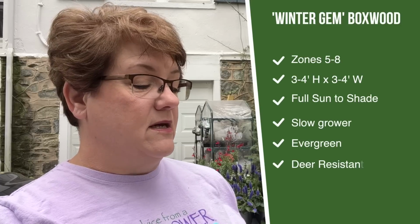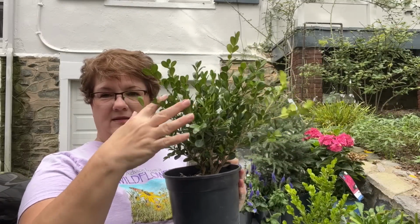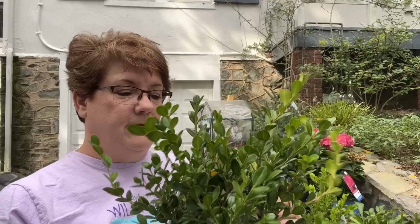So anyway, I got 2 of these Winter Gem Boxwoods, and I'm going to be putting them in the north side garden. These only get to be 3 to 4 feet tall and wide at maturity. These are hardy down to zone 5, and they want to be in part sun, and they can handle shade. They just grow a lot slower in full shade, but they can certainly handle it. So I'm planning to plant them, trim them into a ball shape, and try to grow them into small, tight ball forms and see how I go with that.